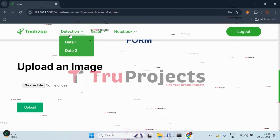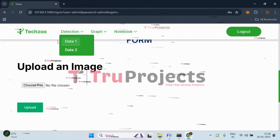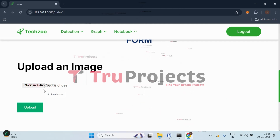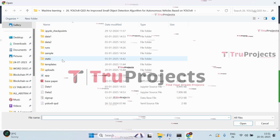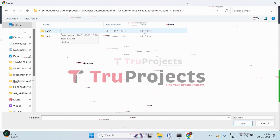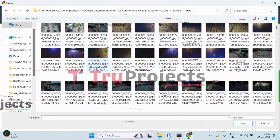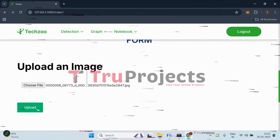So here we are using two datasets, right? That is why we will be doing detection for both datasets. Let's do detection for dataset 1. So under detection, click on dataset 1. Here you can see a choose file button, right? We need to click on that for uploading the images. So click on choose file, open the sample folder, open dataset 1 because we are doing detection for dataset 1. So here are different images that we will now be using for detection purposes. Now let's upload this image. Click on open and now upload it.